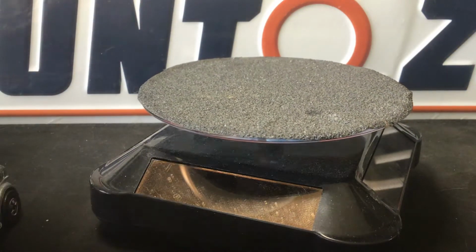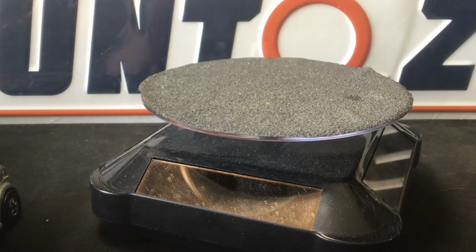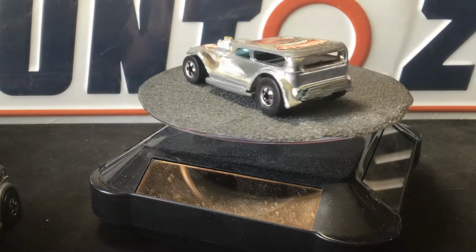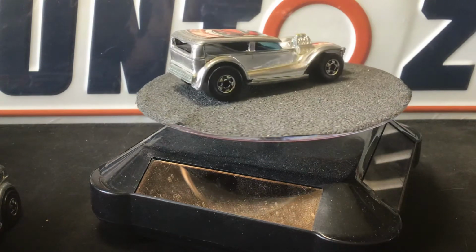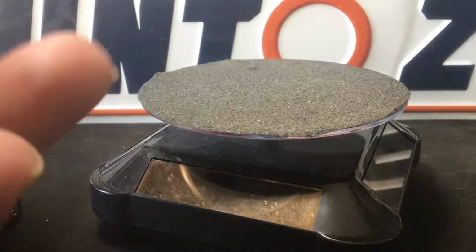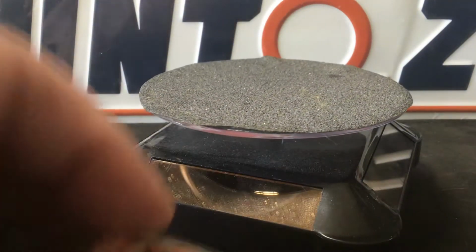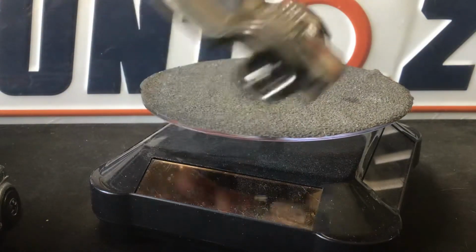Then in 1978, 8 years later, when they went to Blackwalls and the Super Chromes, they changed the Tampo to a Prowler. 8 years later.